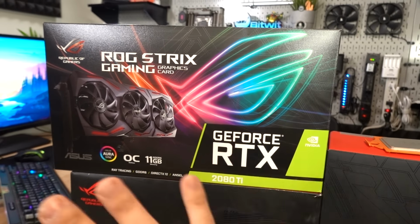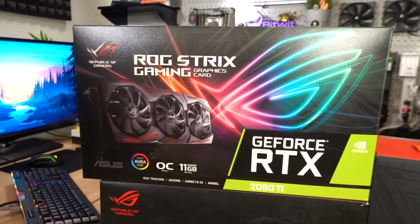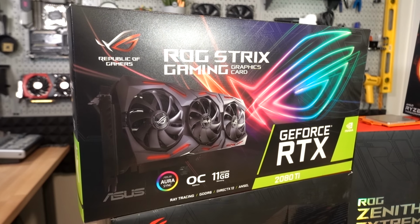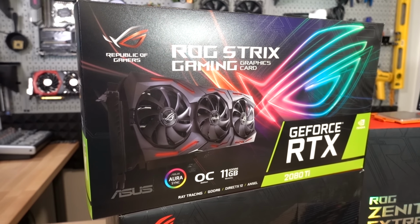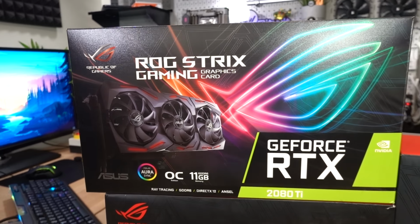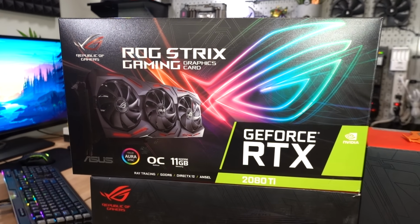I know everything I just said there sounds incredibly privileged because it is, but I'm very grateful to be using this card. This is Asus's ROG Strix Gaming OC. Comes factory overclocked, 11 gigs of VRAM. It is an absolute animal, and I will be custom water cooling this, along with the CPU.